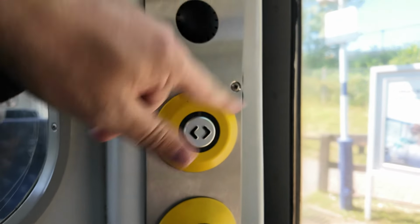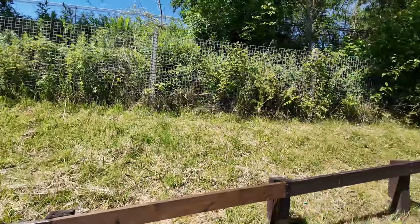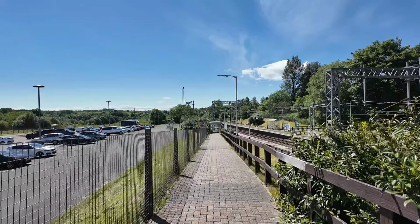To be honest, I think this 5-minute connection might be a bit tight. This unit's just going so slow. Oh, as soon as I say that, it starts to pick up now, does it? I think I'm alright. I had about a good 7-minute connection here for my train, because I'm waiting for the Glasgow Queen Street service to get to Gartcosh, which is station number 10 that I'm stopping off at today.